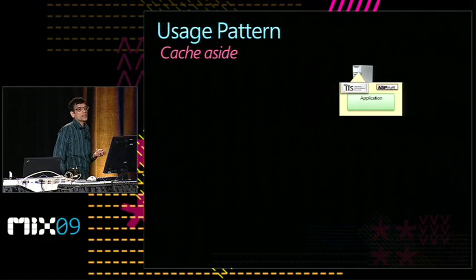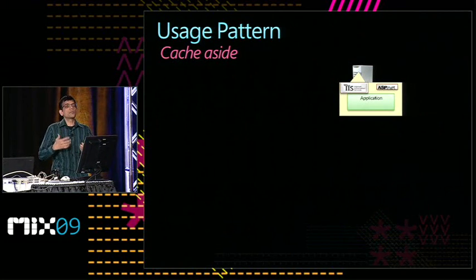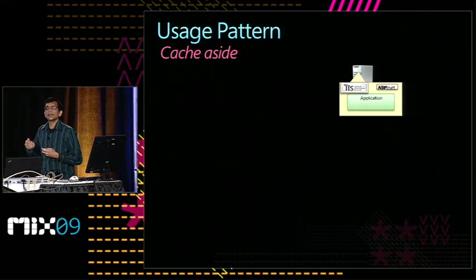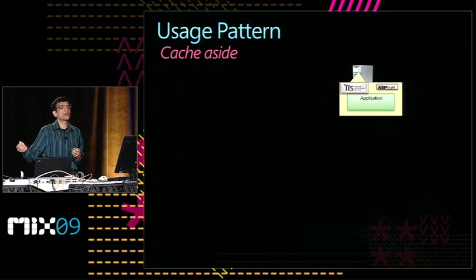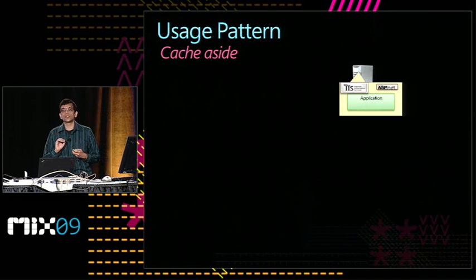Another often asked question is, OK, now we kind of understood the basic API. How do you typically code to the cache? In V1, it is a cache aside, meaning the cache does not fetch anything for you from anywhere. You, as an application, you have to put stuff into the cache. You get things out of the cache, or you remove things from the cache.